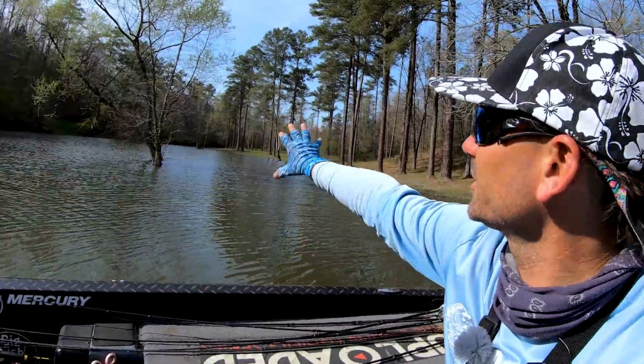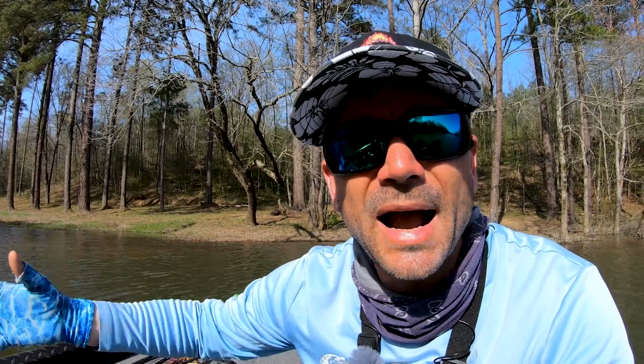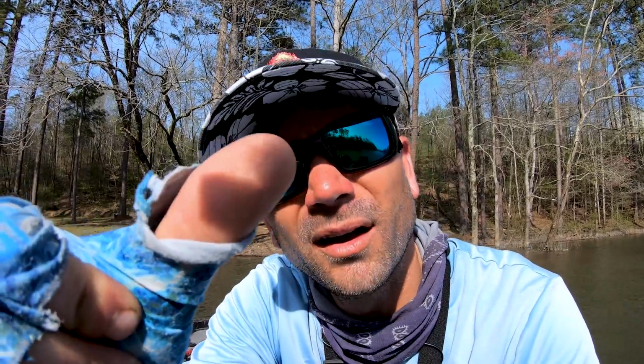Biggest keys though, moving water or pollen mats, getting way back. We're actually way back in a pocket right now. And it seemed like the corners or those back pockets, the better ones had a creek coming into them, or on my C-Map I could see a creek dumping into them. Oh dude, and look at my thumb.